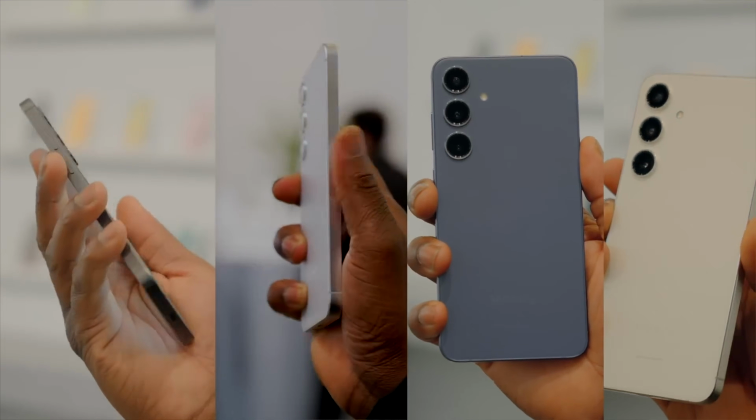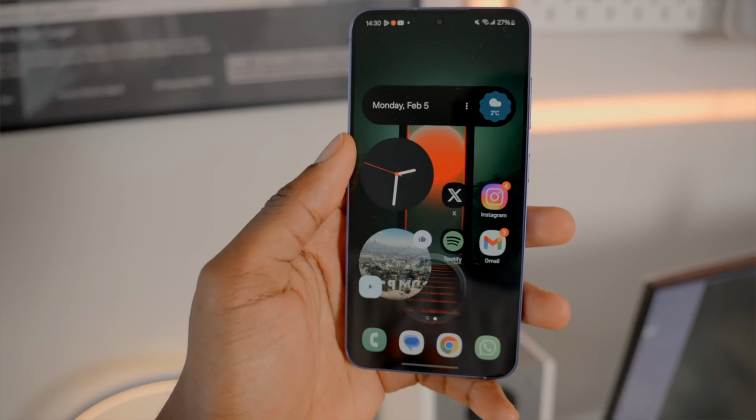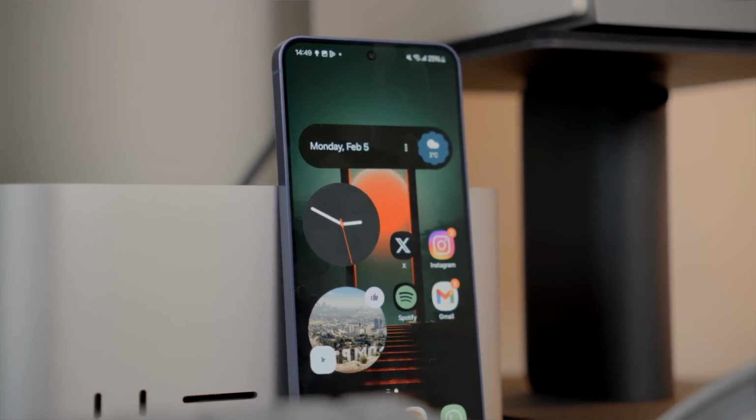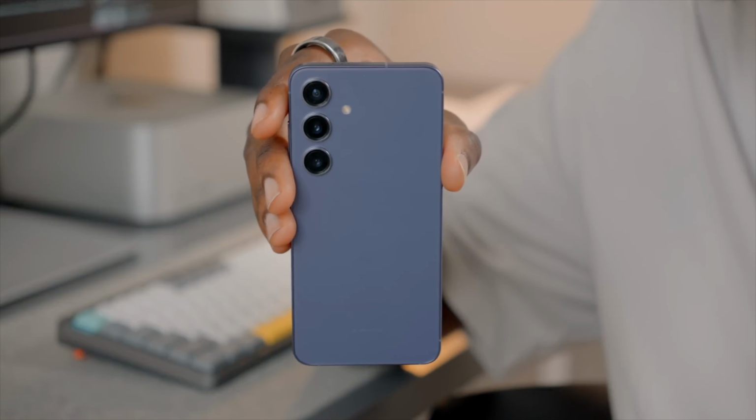Now, here's my issue with the S24. The edges are very sharp, like uncomfortably sharp. Now, without the case, it's honestly annoying to use on a daily basis, especially if you're holding it for longer periods. I wish they had gone more of a softer edge or even considered titanium on the smaller phones. That would have made a world of difference.